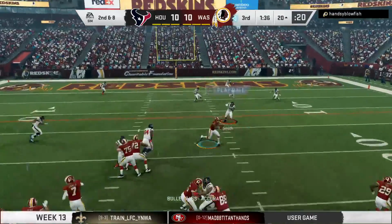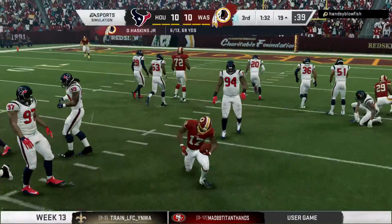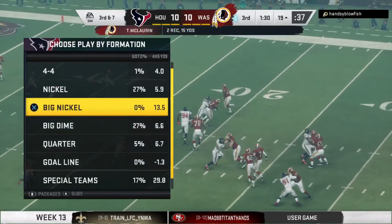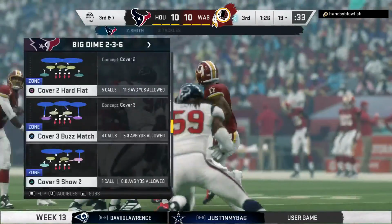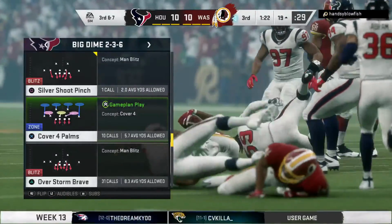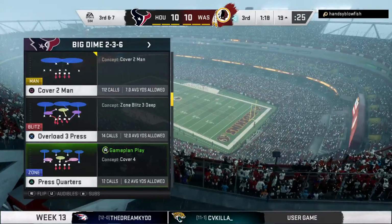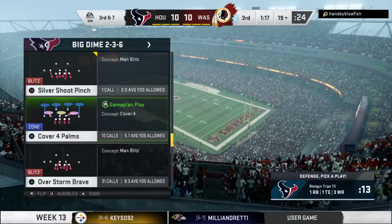The throw by Haskins complete to McLaurin. And he's only going to get a yard from the 20 to the 19. That catch good for only a yard, and it'll be third down. One thing you're hoping for when you run drag routes, you're able to hit a receiver in stride, and he can pick up a lot of yardage after the catch. But in this situation, the defense was effective, able to stop him before he could get a good head of steam going.